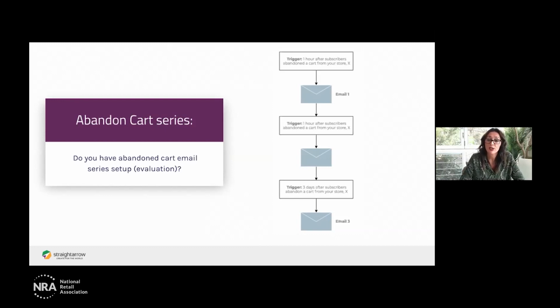Research actually suggests that 70% of online shopping carts are abandoned. If you think about how many people get distracted, even yourself, you put something in the cart, something's gone on, you've had a call, you've had something to do with the kids, and you've left something in the cart. 70% of people are doing that, and a significant amount of those people are actually interested in purchasing, but they've been distracted. So it definitely shows a great opportunity to maximise revenue with an abandoned cart series.